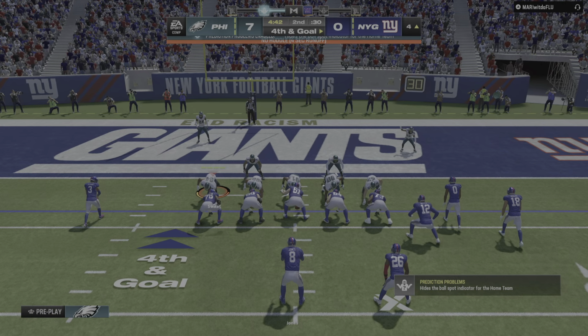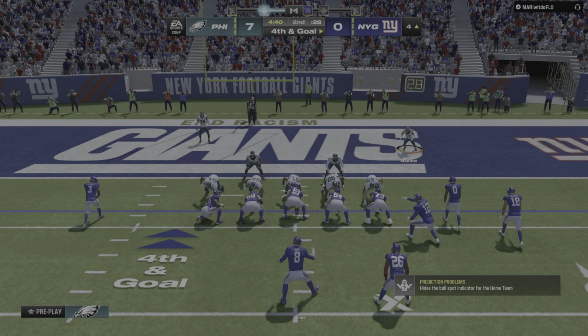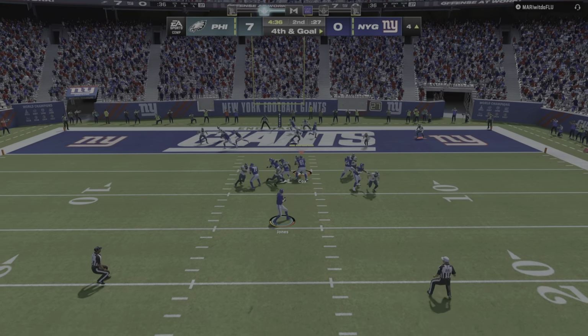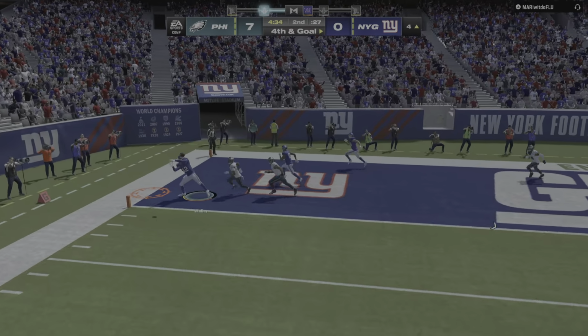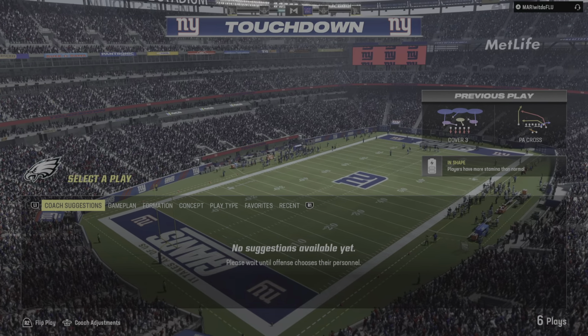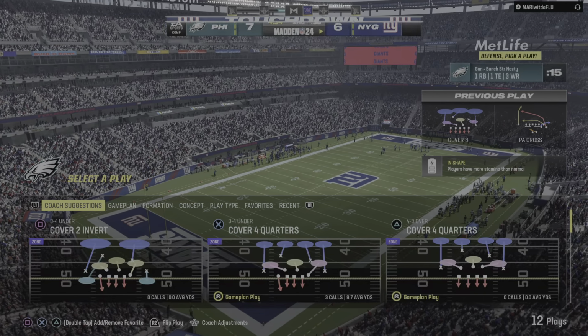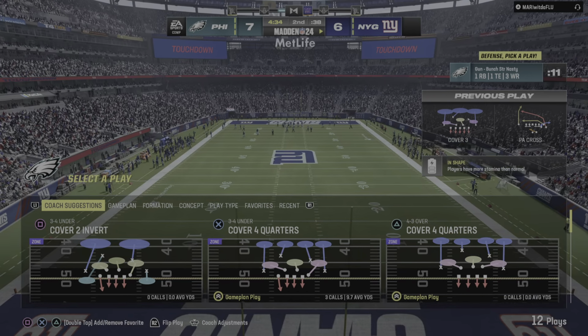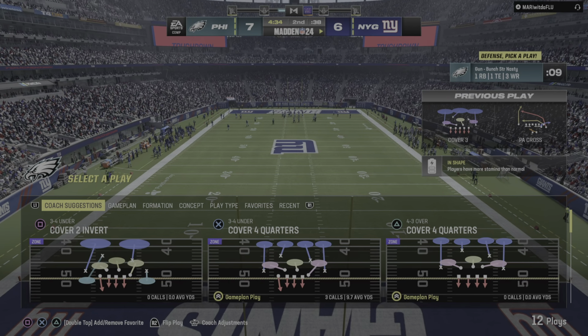No movement from the field goal unit. They've got 4 full yards to go here on 4th and goal, but they're going to go for it. It's Waller. Touchdown, Giants. 4 yards on the touchdown grab. And the Giants' decision to go for it pays off with 6 points.